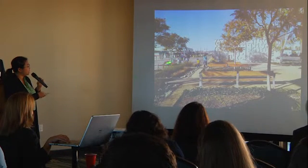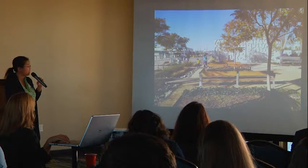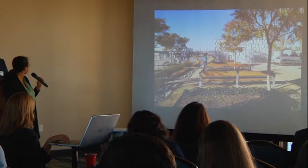paving along the waterfront is actually also sloping towards it. Everything is being captured by this water conveyance channel.